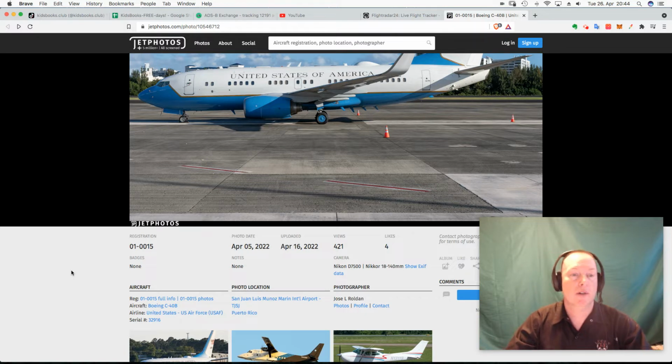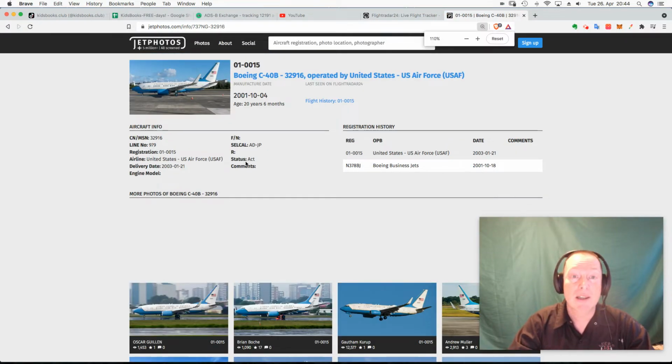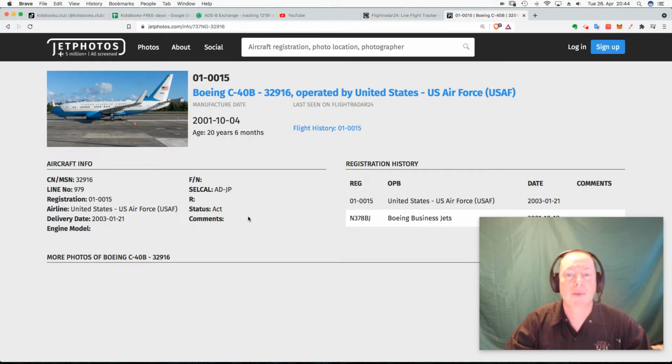So in jet photos, I'm going to click on 0015 full info. And you will see that this aircraft is a Boeing C-40. That's the military designation for the Boeing, what is it, 737, something like that? Of course, why simple when you can have it complicated?